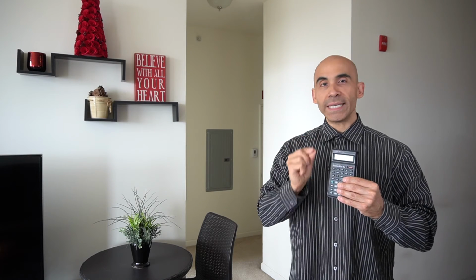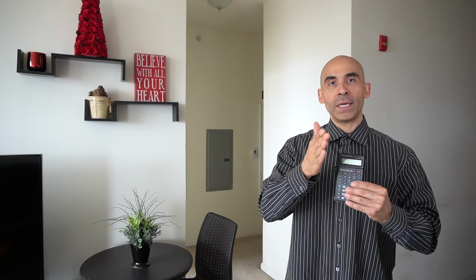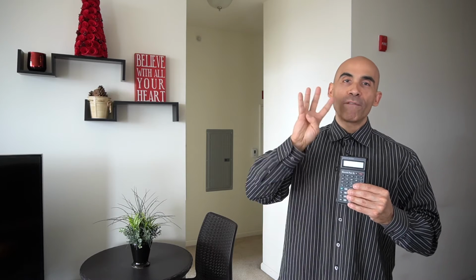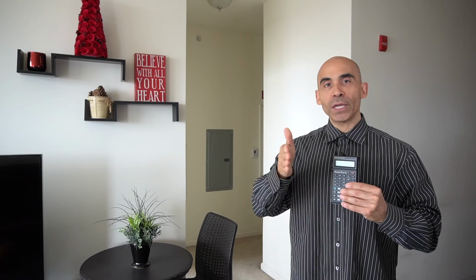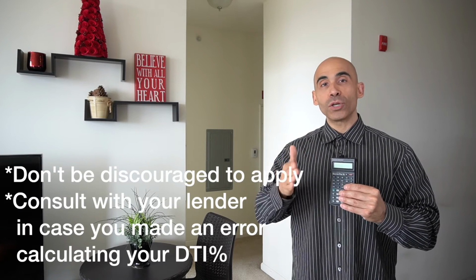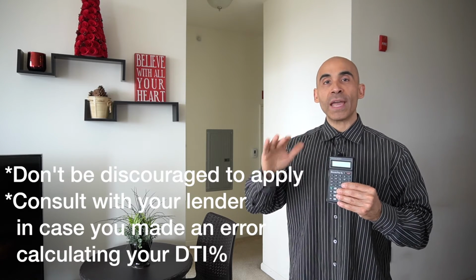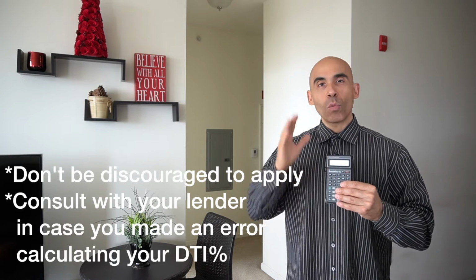To make the numbers easy, let's just say that the total debts with the mortgage is $2,000 and your monthly income is $4,000. So in that example, your debt to income ratio would be 50%. Now, depending on what the lender's limit is for the maximum debt to income ratio that they will allow, that's gonna kind of allow you to gauge where you're at.